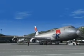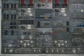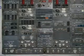Left is clear, right is clear, okay to start engines. Starting engine number 3.